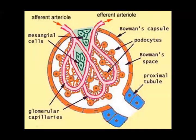Just looking at this diagram, we can see there are mesangial cells that have special features. These are phagocytic cells, and they have features of muscles as well, smooth muscle cells. When they undergo proliferation, it means there is some kind of inflammation there. Their cellularity can also be increased because of accompanying inflammatory cells, which can be monocytes, neutrophils, lymphocytes, the usual inflammatory cells.